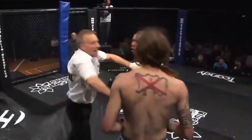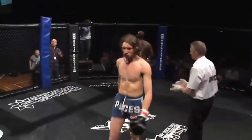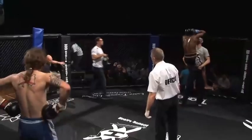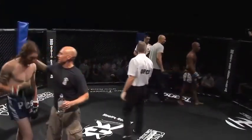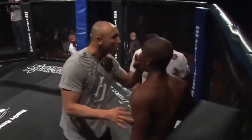Final seconds of the third round. And there it is. There's the bell. An excellent fight, Pinto and Brookfield. We'll see how the judges score, but I can't see this not going to Pinto. Brookfield, not outclassed, but by the looks of it, he just hasn't had enough firepower to match up with the Brazilian. A great fight, though. Very entertaining. Both guys had their share of success. Let's see how the judges score it.